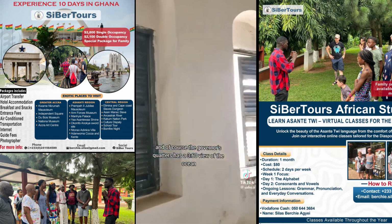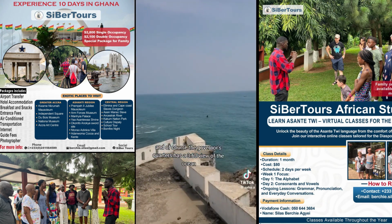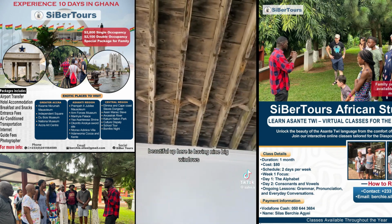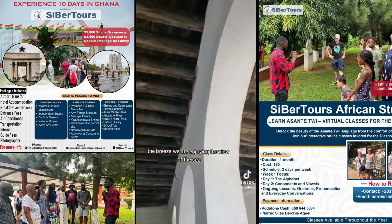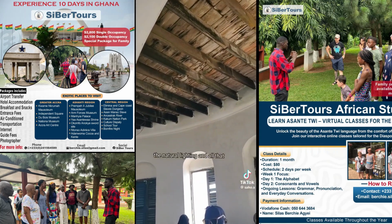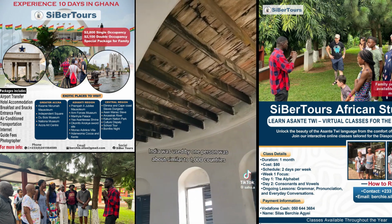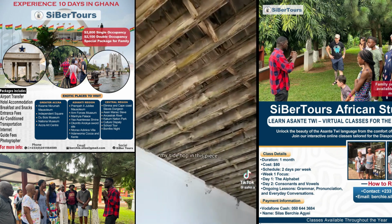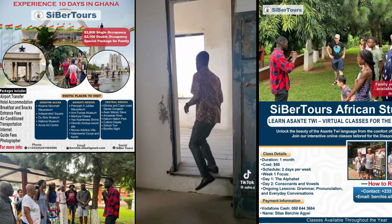And of course the governor's quarters has a 360 view of the ocean. Beautiful. Up here has 9 big windows. The breeze we are enjoying, the view of the sea, the natural lighting and all that in here was used by one person, whilst about 7,000 to 1,000 captives were also staying in the dungeons. And aside from having this place as the living room, we had this bedroom in here. So please, have a look at it.